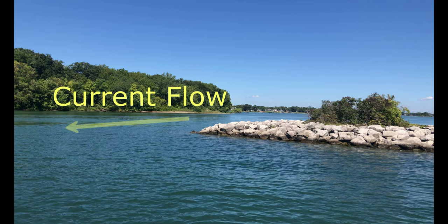In this particular case that I'm showing here, the current is flowing perpendicular to the wall. So the current is running between that island in the background and the end of the wall, moving right to left through that break. And so the eddy is located right at the very end of the wall because there's a lot of current coming off from around the far side of the wall. So right at the very, very end of that, I found several fish there.